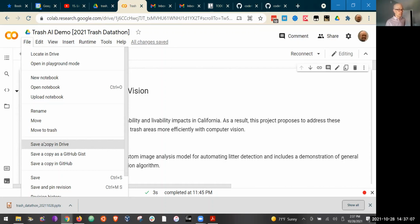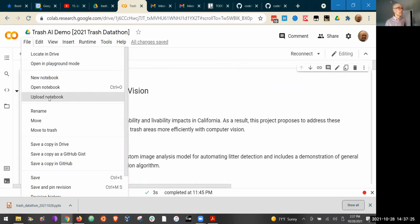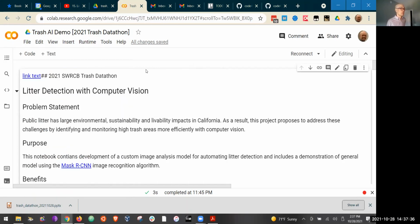So if you see it, just do the save a copy. It should show up in a folder called Google Colab. Otherwise, it'll show up at the very top level of your Google Drive. It shouldn't be hard to find. So go ahead and save a copy. And if you know how to use GitHub, it'll actually integrate with GitHub for you. So, nice little integrations along the way. For general navigation, this is running Jupyter Notebook in the back end. However, it's a Google tool, and the interface looks like Google Docs, which is a very nice thing.